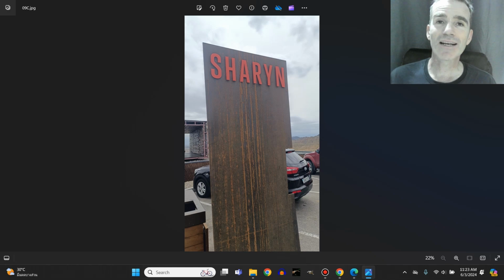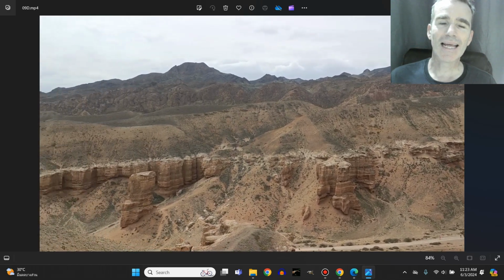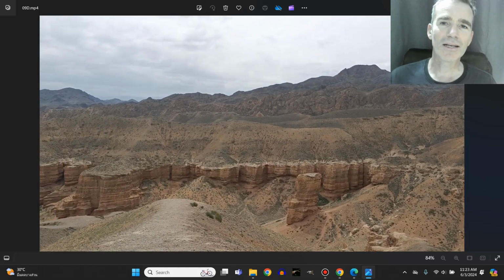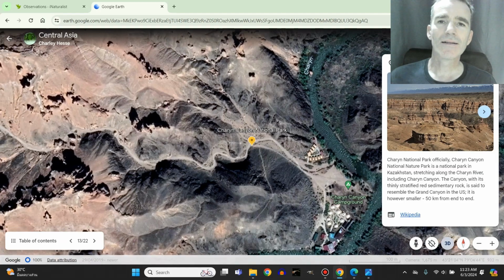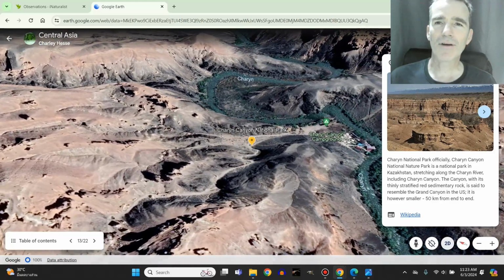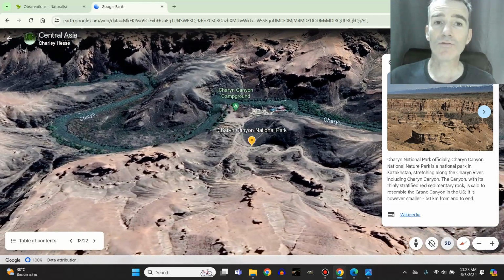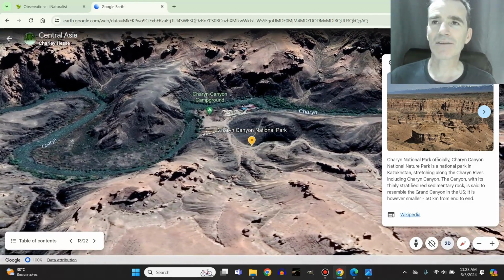This is the Charyn Canyon National Park. It was a little bit windy this day, but yeah, looking over the canyon. You should also be able to see it here on Google Earth. A very rugged area. Also along the river here, there's some very different habitat. It gets riverine forest.